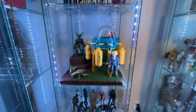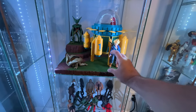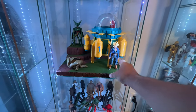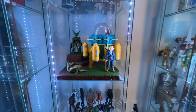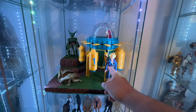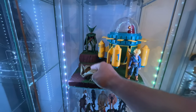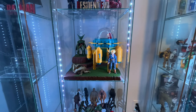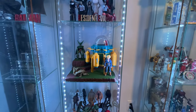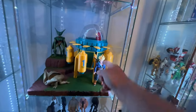I'll probably keep that until they get a kid Gohan figure and a Bulma figure, you know, when they go look at the thing. But I think that looks great. So we're going to change his hair eventually, and I'm going to get the cell shell from the Figuarts and trade it out. But guys, what do you think? That looks amazing so far. I'm very happy. You know what? I'm just going to change his hair real quick.